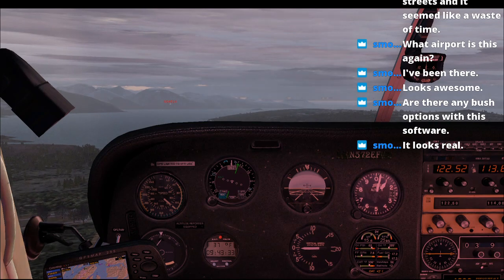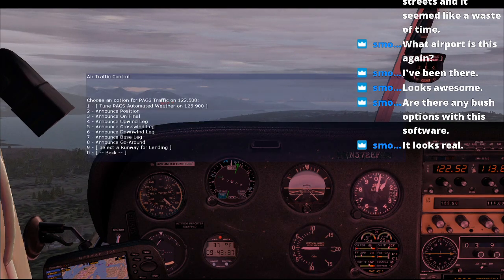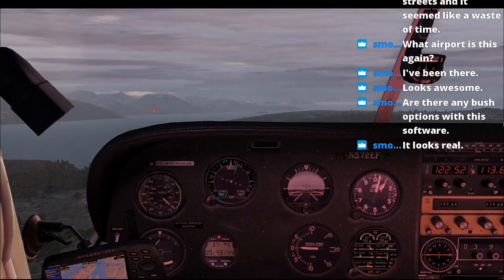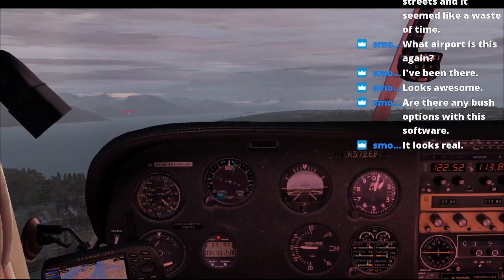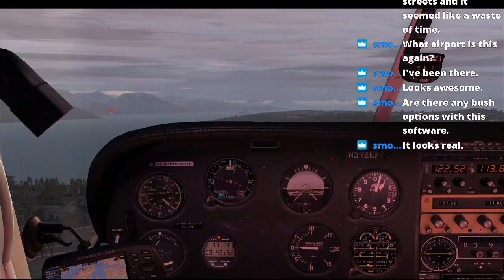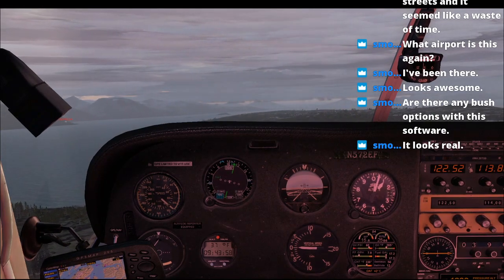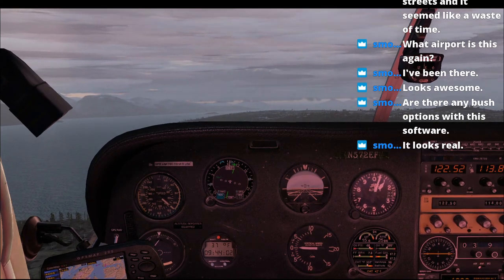I'm going to extend my downwind here. Gustavus traffic, Cessna 2 Echo Foxtrot is extending downwind for the Douglas on final. Now, unfortunately, since they're AI, he's not going to thank me for extending my downwind for him, but I'm going to pretend he did.